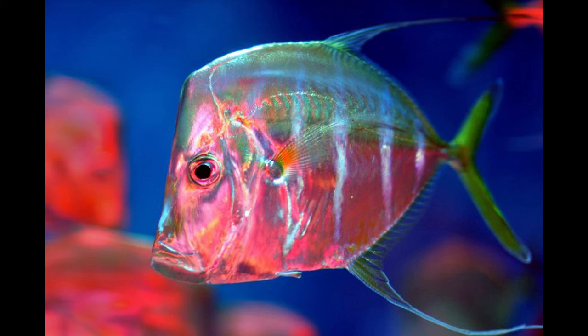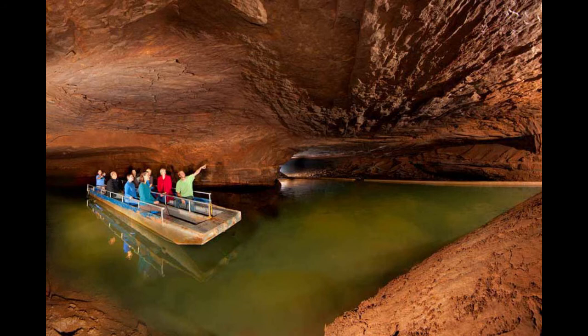Other exhibits include a frog habitat with rare species, the chance to watch seahorses and their colorful friends up close, a stingray touch tank, and the popular penguin habitat. The aquarium puts on various shows and presentations throughout the day. Number 10, the Lost River Cave.